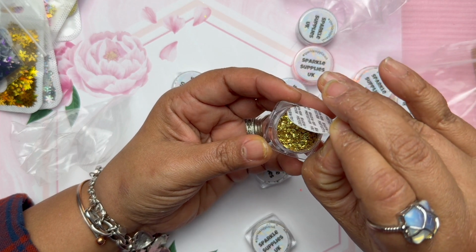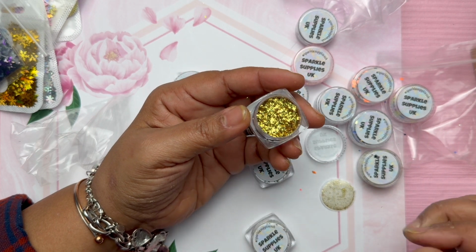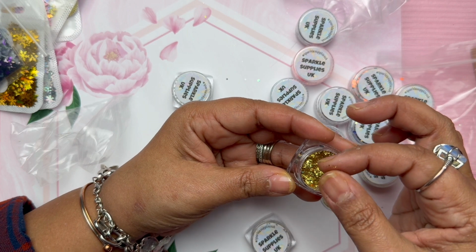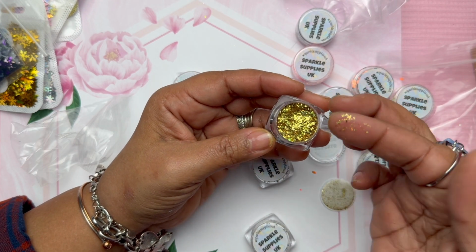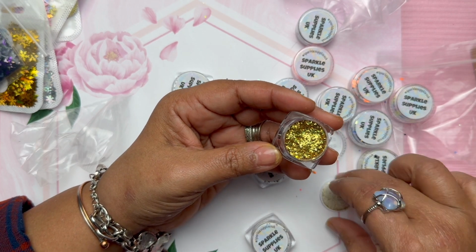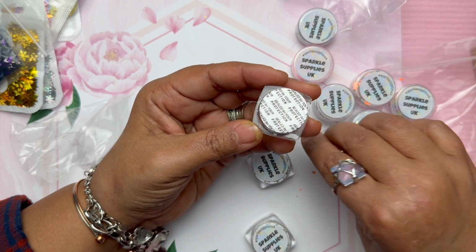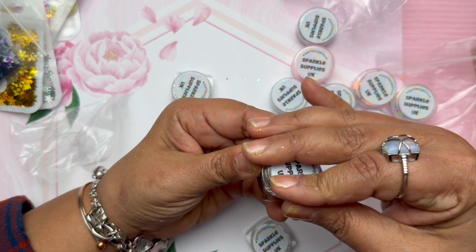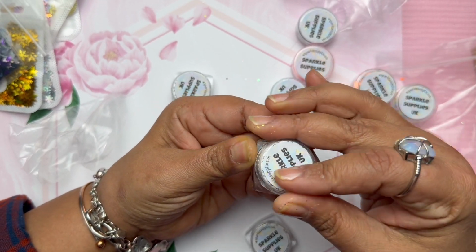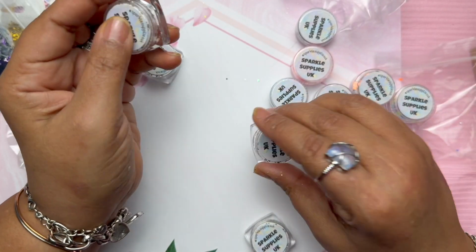So I think these are like, let me see. I want to say almost like flakies. Yeah, you see how it stuck to my finger? Definitely very fine flakies. Let me put this back on here. So I think that's why they're covered, as the other ones aren't covered, because if you even breathe too hard, they fly everywhere. So I appreciate that.